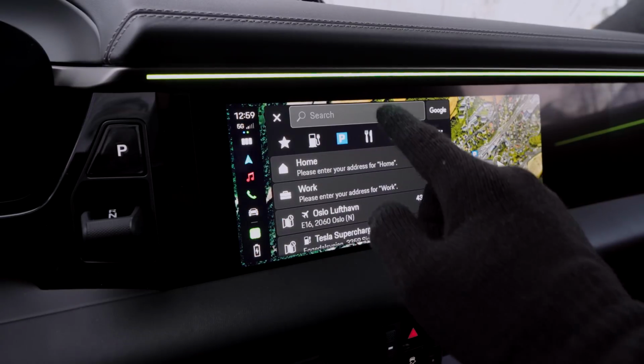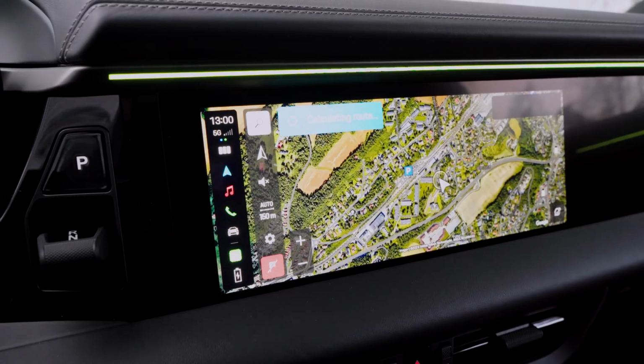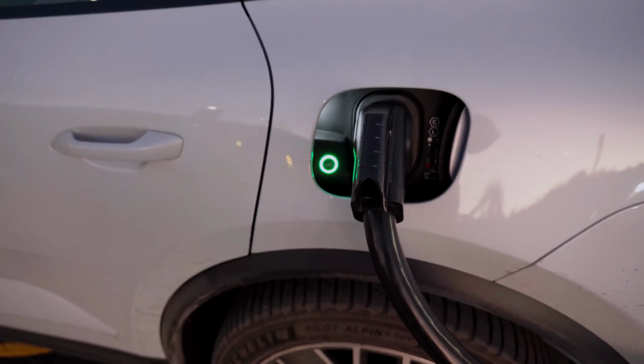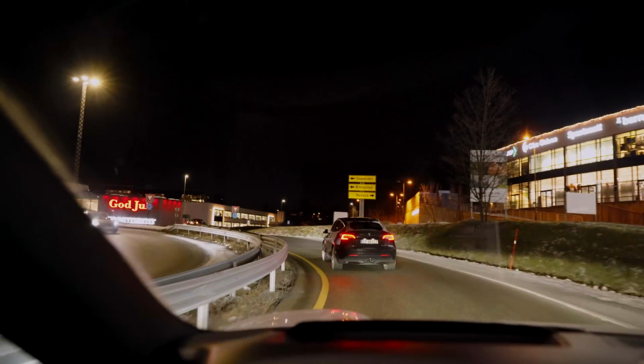How will the route planner cope with the cold? Will it over or underestimate the consumption, and will we be able to trust the route planner? What other issues and problems will we uncover, if any at all? Those are some of the questions we will answer today.